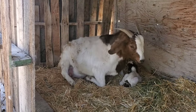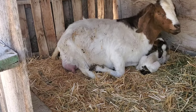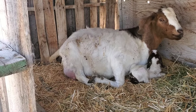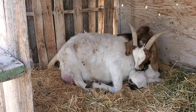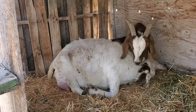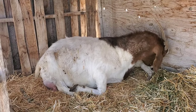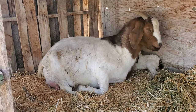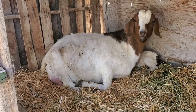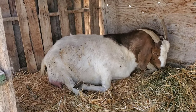Don't squish him. Are you on his foot again? She's on his foot again. Oh, he got out good. Gotta be hard having kids with other kids. He's been a little timid, so I don't want to mess with them too early. So you have to know your goat, know when you can intervene and when you can't.